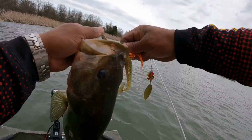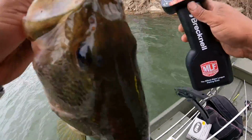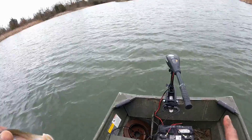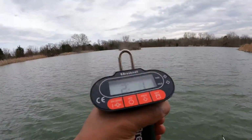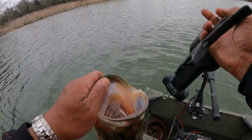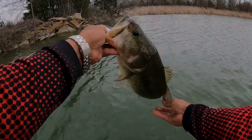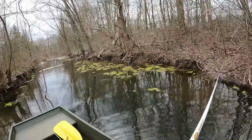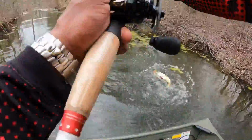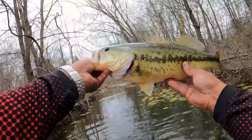Oh yeah, he got both hooks. He was not getting off. Let's put him on the scale, see what he weighs. It's a nice bass, nice one. Look at his tail, all fluffy and red. There you go. It's another good one. Another good one there, man.